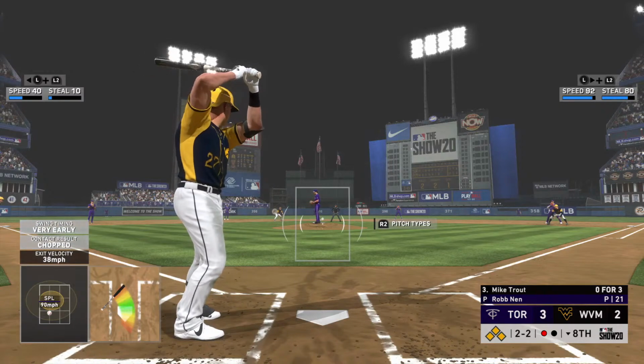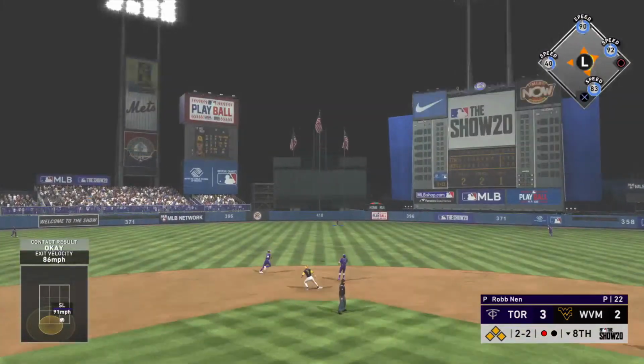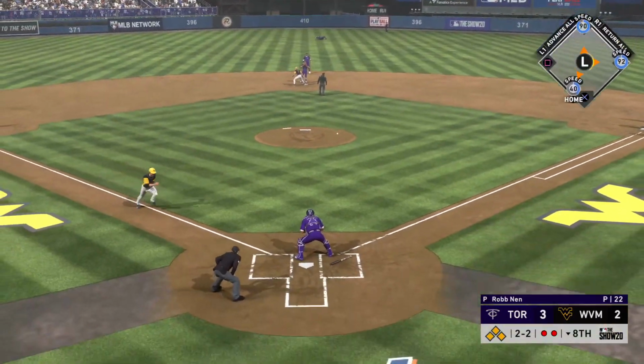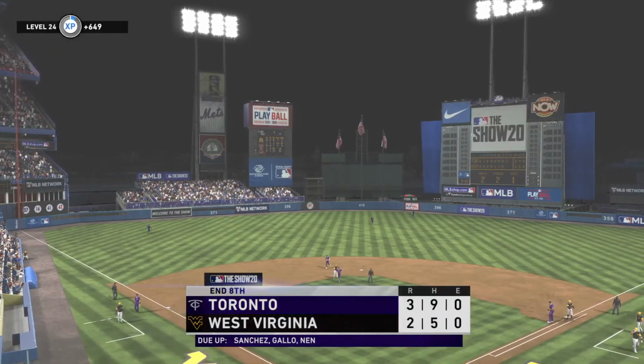1 out with the possible tying and go-ahead runs on base here. Swing and a fly ball, and this should at least get home the tying run. The catch is made. Here comes the tying run from third. A tag, and they nail him at home plate as the tying run is prevented from scoring.